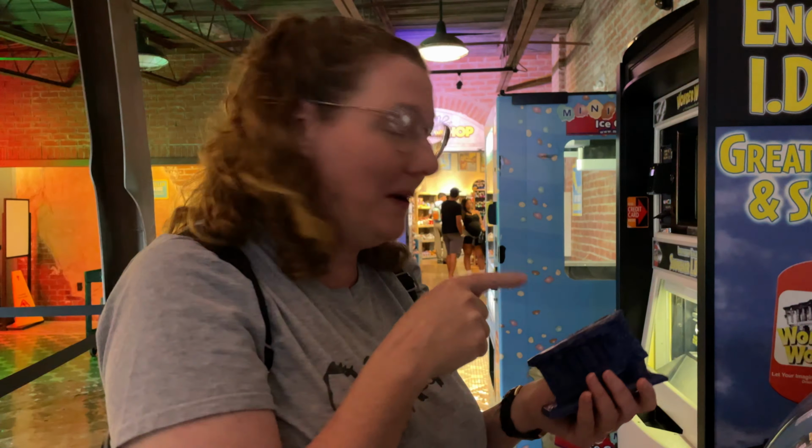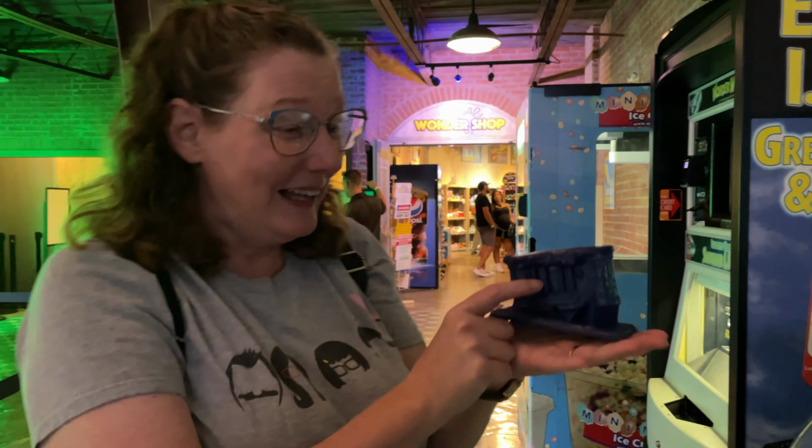Awesome. I love it. I think these are the best souvenirs. Yeah, and I love that we found them at different places. Busch Gardens has quite a few. This is the other one I found. There's got to be more around here in Orlando. Yeah, these are awesome.